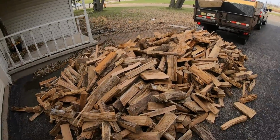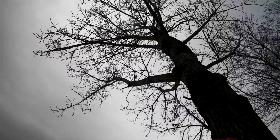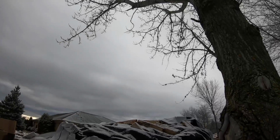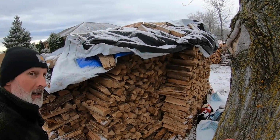Another beautiful load dumped. On to the next one. I am back in the wood yard. I just got back from my delivery and I am now going to put on another load. It's another full cord to be delivered today.